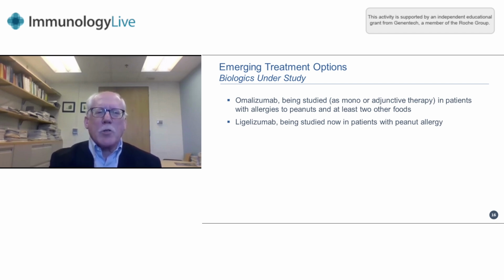So the biologic under study is omalizumab, which is being studied and has been studied as monotherapy or as adjunctive therapy. And for adjunctive therapy, we're talking about using it along with oral immunotherapy to help reduce reactions caused by the OIT. And the study that is currently going on is looking at patients with allergy to peanut and at least 2 other foods. And ligelizumab, a similar anti-IgE product, is also in a phase 3 trial looking at patients with peanut allergy.